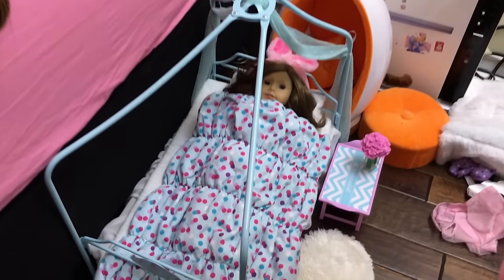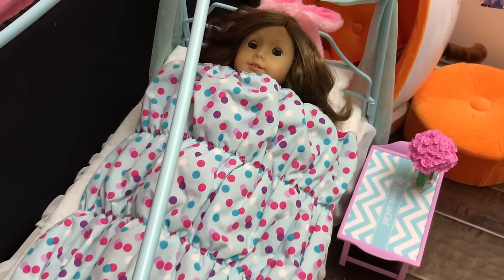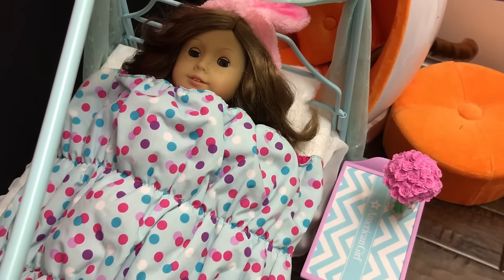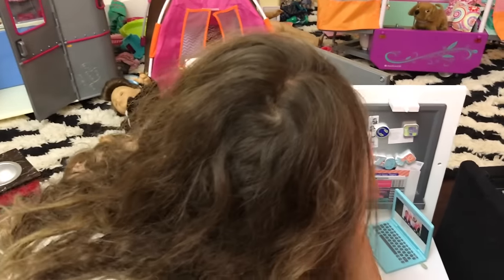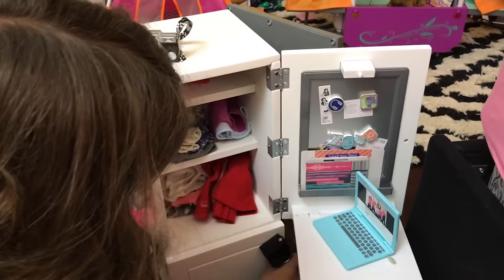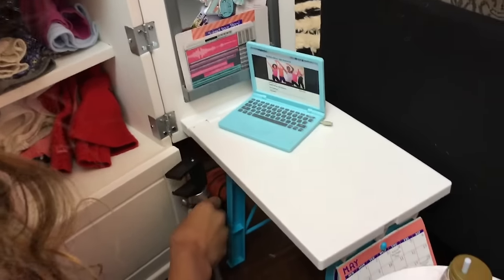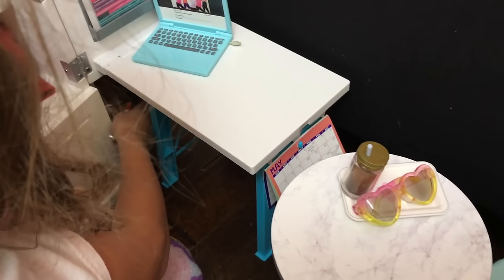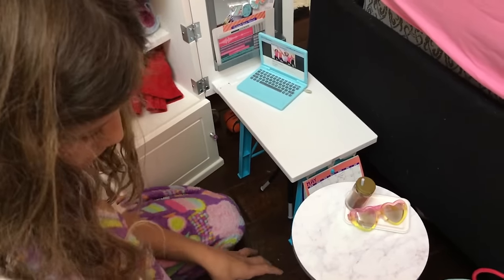Does anybody know the table that goes to this? What is the table? It's like a small marble-ish table on the top. Oh, that one. I'm organizing this area, like the closet, and then there's shoes in here. There's shoes in here. And then I'm organizing her desk area type thing. And her tripod that's not, okay. And I'm organizing this area.